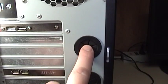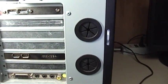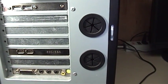These 2 rubber grommets, for anyone wondering about them, are intended for use with a water cooling setup, something that I have personally never played with. I know, hold your surprised reactions.